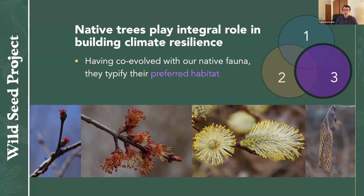Additionally, a lot of tree species are what we call keystone species. They play a disproportionately important role in providing food for our native butterfly and moth caterpillar species. So if you think of Luna moths, other large Saturniid moth species, or a lot of different butterfly species, they depend upon the unique chemistry of tree leaves to serve as food.